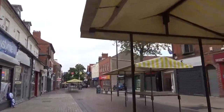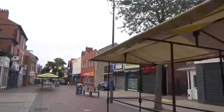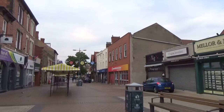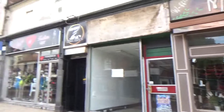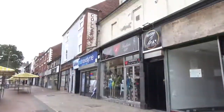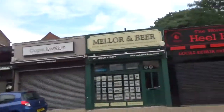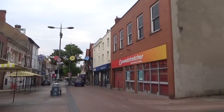It's really been hammered at this top end. People for some reason don't want to walk up here. Looking to see what type of shops there are, so that you get an idea. Nothing I'm going to come into Worksop for. Hand stretcher here.